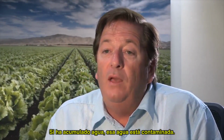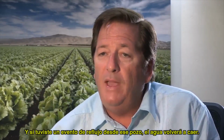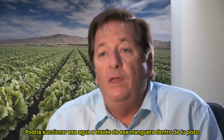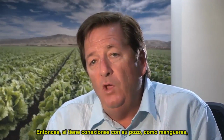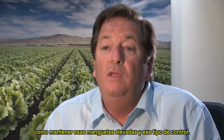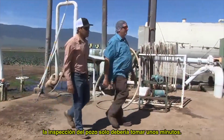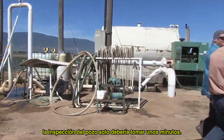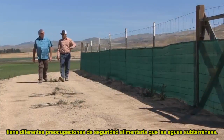If you have puddled water, that water is contaminated, and if you had a backflow event from that well, water dropped back down, it could suck that water through that hose into your well and contaminate your well. So if you do have connections to your well, such as hoses, we're going to look for backflow prevention devices or backflow prevention techniques, such as keeping those hoses up off the ground and that type of control. If the well is in good condition and no issues are observed, your inspection of the well should only take a few minutes. The second type of water, surface water, has different food safety concerns than groundwater.